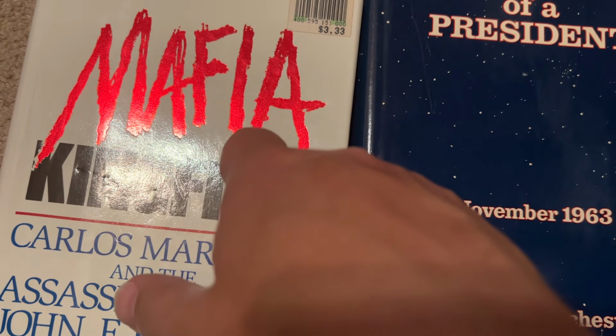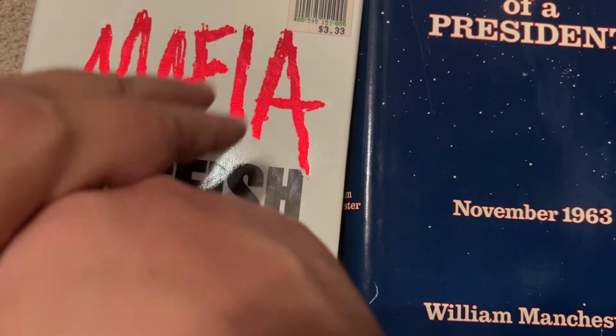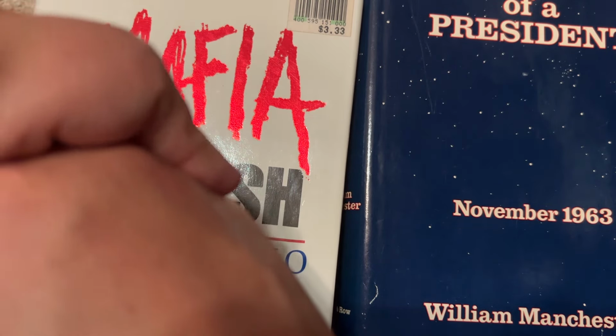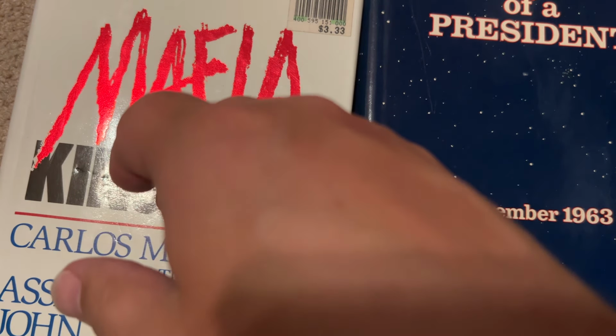That sort of contradicts the whole Charles Harrelson, E. Howard Hunt story too. So I've also heard that if there was an assassin, it was a French guy. So there's a lot of stuff about that. Let's see.